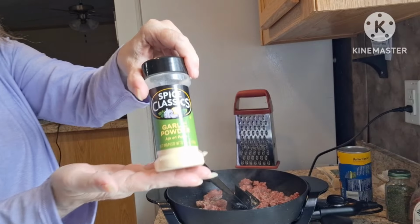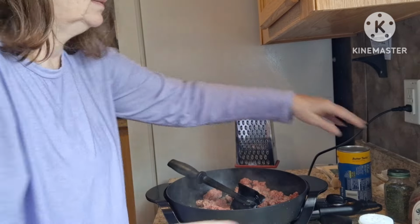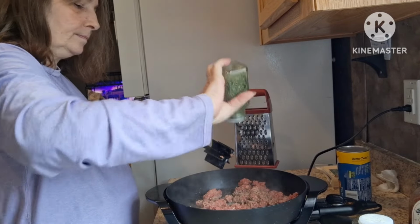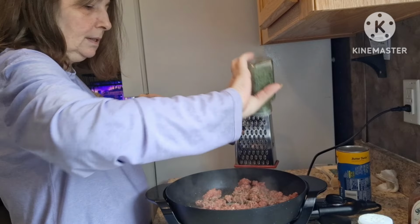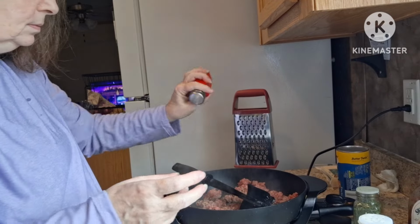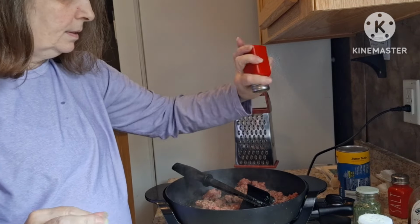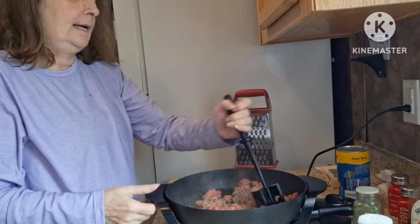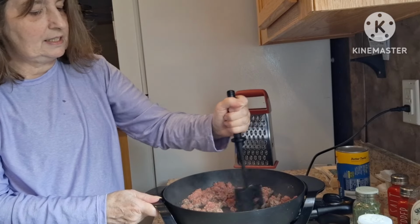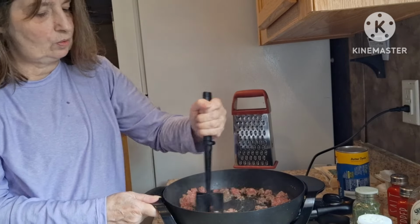All right, I'm gonna add some garlic powder. I'm gonna add some organic parsley. Salt. Pepper. And we're going to continue to brown this. Get all those seasonings in there. Mix through thoroughly.